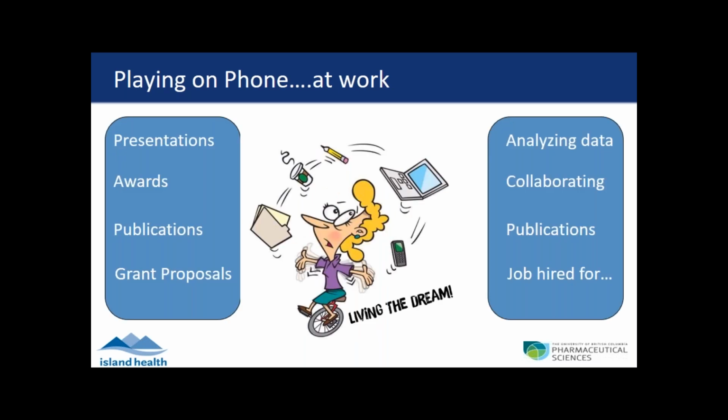This is sort of what I feel like it is, though. It's living the dream. It's all the presentations, awards, and publications, and grant proposals, all that sort of stuff. It's sort of how it feels every day.